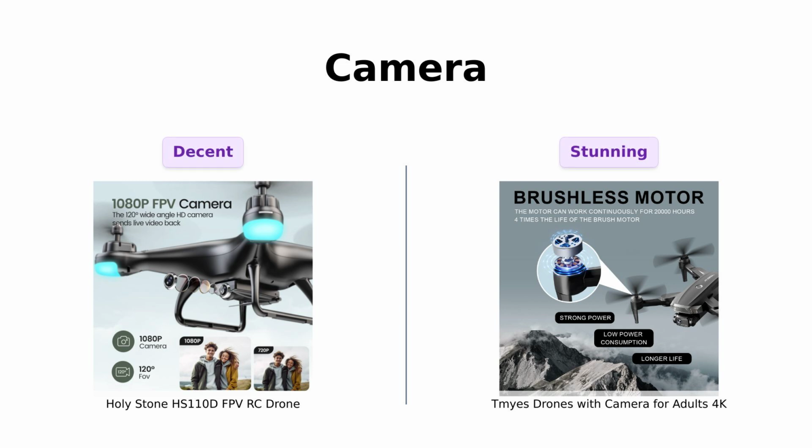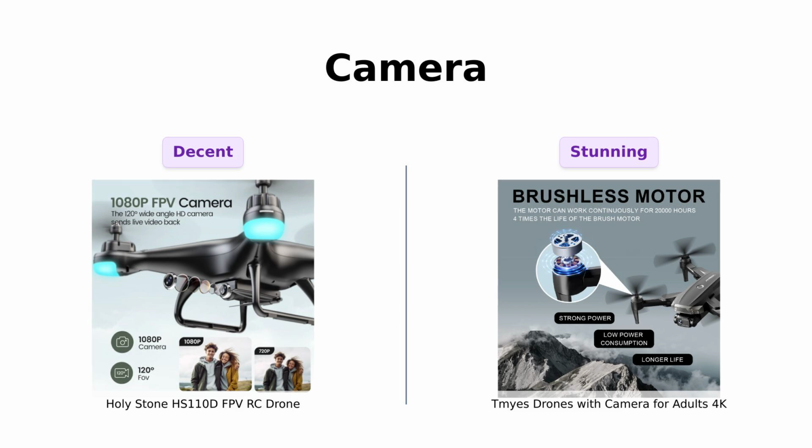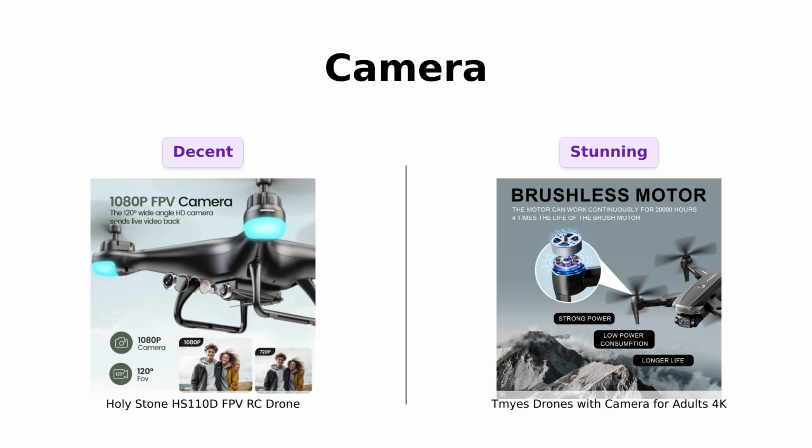First category, camera. The Holystone drone boasts a 1080P FPV 120 degrees HD FPV camera. That's a lot of letters and numbers to say it takes pretty decent pictures. It's like having a wide-angle lens on your phone, but flying in the sky. Perfect for capturing your neighbor's backyard barbecue without them noticing.